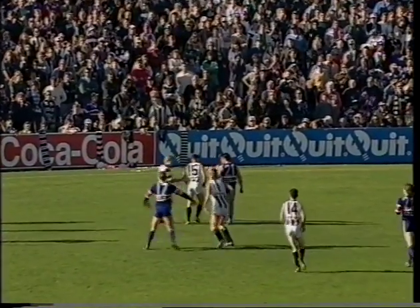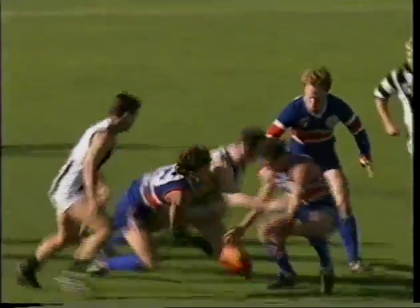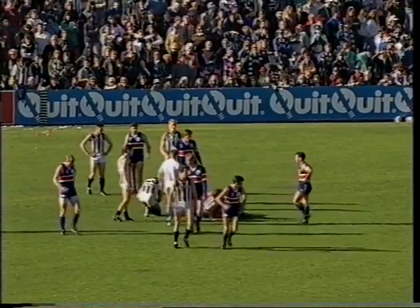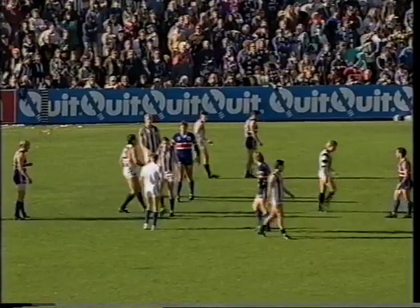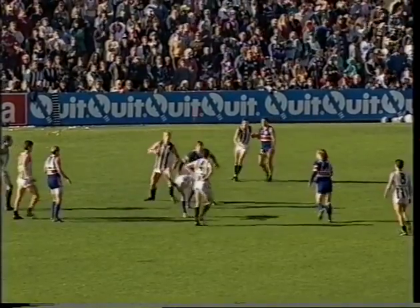And here goes the runner, so let's see who he goes to. Maybe it could be Luke Beveridge. Watson can't get out of that tackle from Beveridge. Francis over the top. And the runner is going out to Big Ilya Grigic. Umpire will bounce about 30 metres from the Footscray goal. Bulldogs leading by 4 points. Under a minute to quarter time.